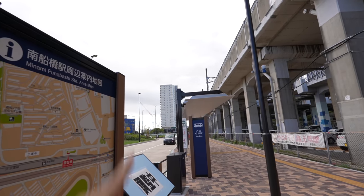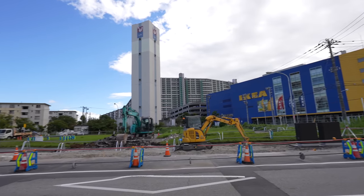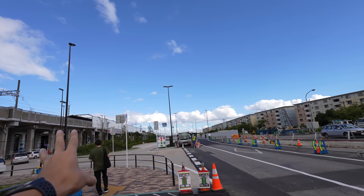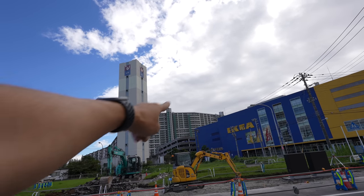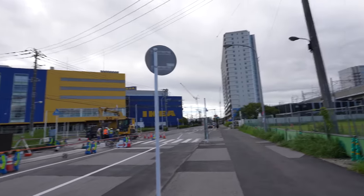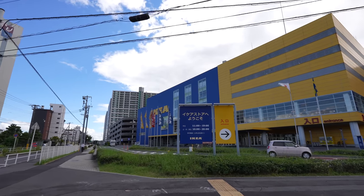Yeah, that way. There is much construction right now. This place will be much cleaner. I heard that place just opened last month, so this place definitely will be much cleaner. And as you see, there are huge apartment complexes, the new one too, so it will be a big town. And here we go, we arrived at IKEA.